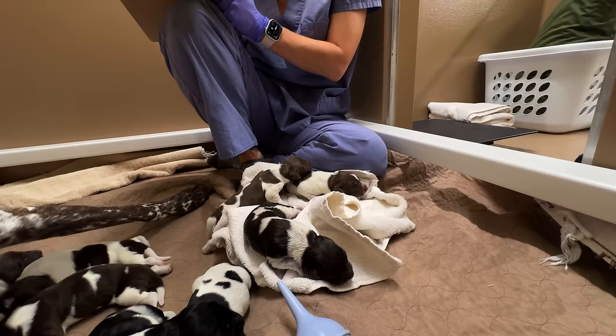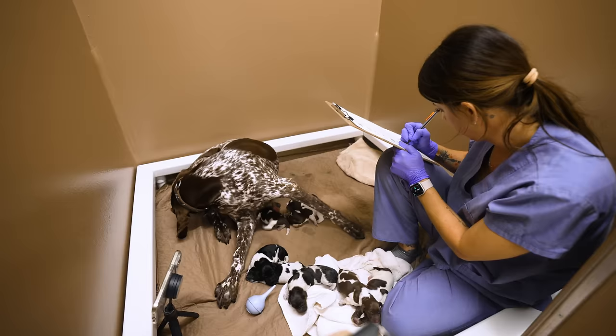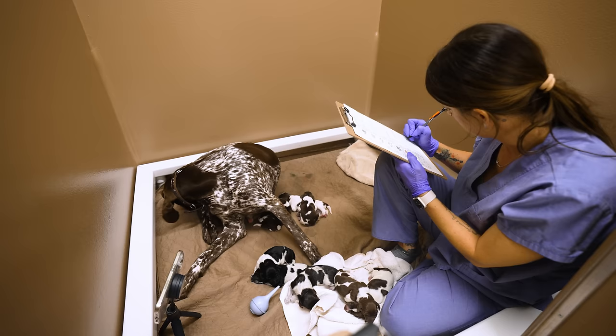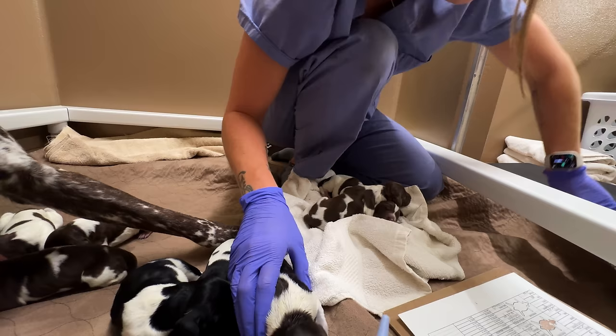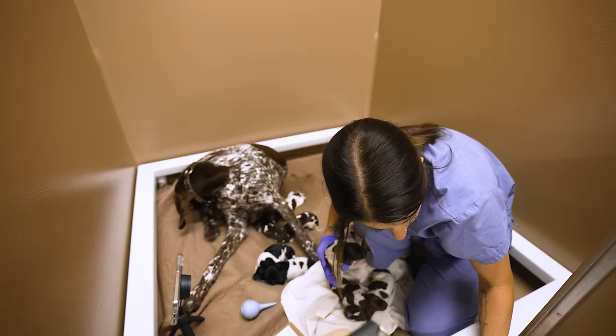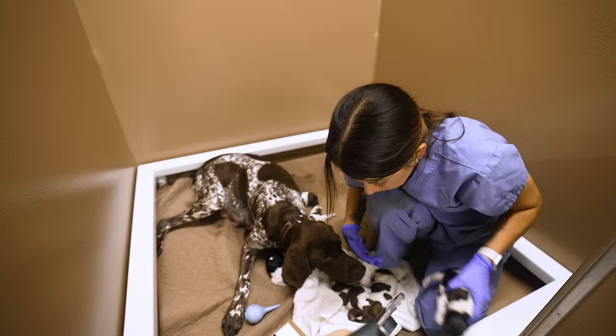Puppy number 8, male, liver and white, 11:14, at 6:28 p.m., born normal. I'm going to mention that he was upside down in my little notes section. Something interesting to mention, definitely not the normal way that puppies are born, and it definitely took a little bit longer for that puppy to come out of the birth canal. Okay, he seems like a really big puppy. 504 grams. There we go.